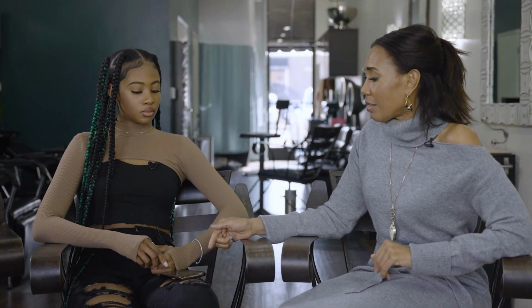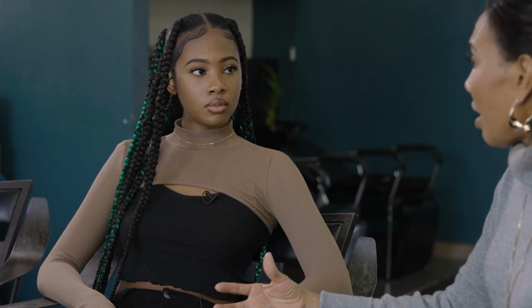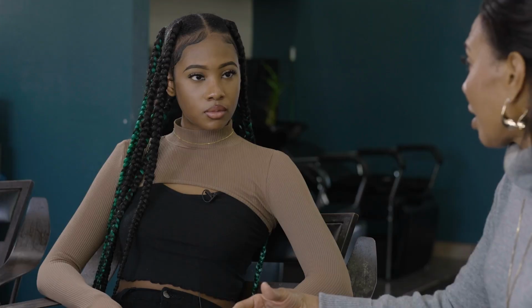I would love to see you, based on the wet and wavy pictures that you love, I would love to see your hair one texture so that you have a wash and wear look. And then you're still also able to do all of those other styles, but it will get you to the point where you can wash and go.